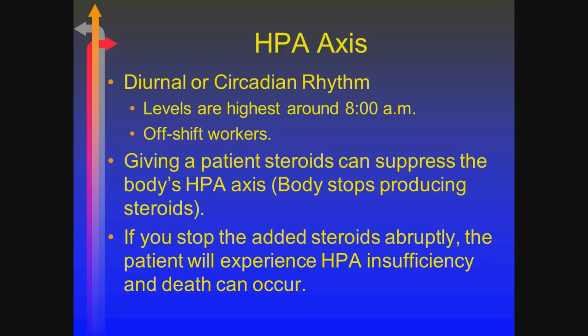When we give a patient steroids, this mechanism is suppressed. We trick the body into not producing steroids. And the body doesn't, because hey, there's enough stuff floating around, I don't need to make any more. So that axis shuts off. If I abruptly stop, it can't just kick in again. It takes a little bit of time, which can lead to some very, very large problems, including death.